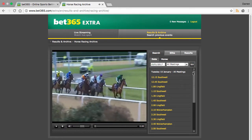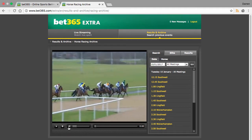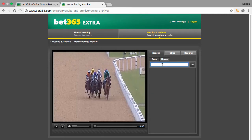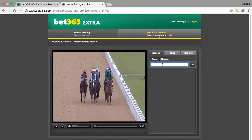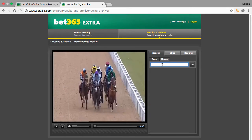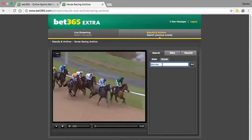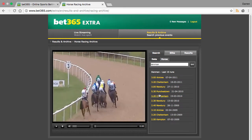But also of interest as well is, let me just turn the sound down there, and if we click onto the actual horse section here, what we can do is search for a particular horse. So if we've got a particular selection on a particular day, and we just want to see how it's run over its last few runs, or indeed, even if you just want to go back and watch some of the previous horses in the archive, we can go a long way back here. One of my old favourites, Denman, for example. If we click there, we can see his last 10 runs, all listed out.